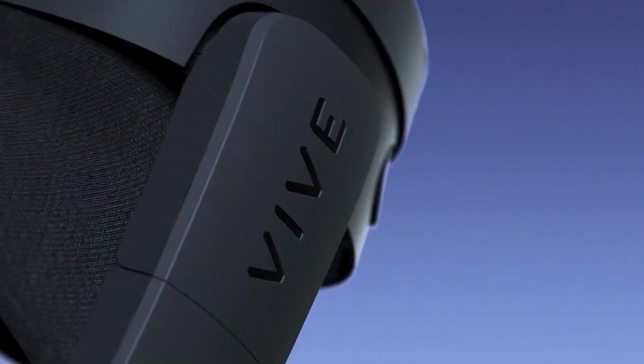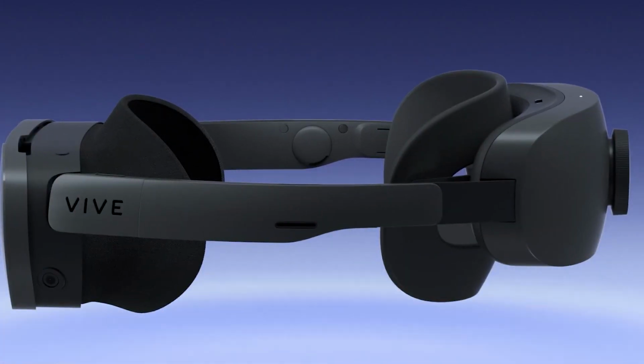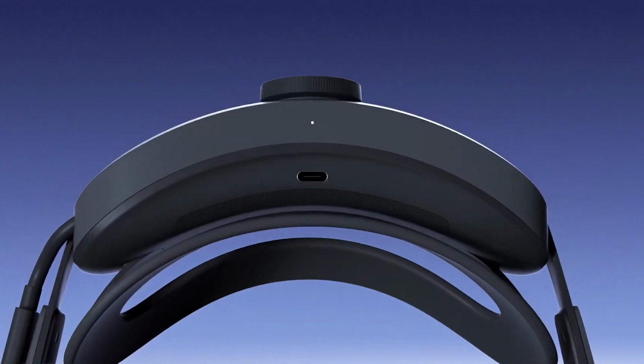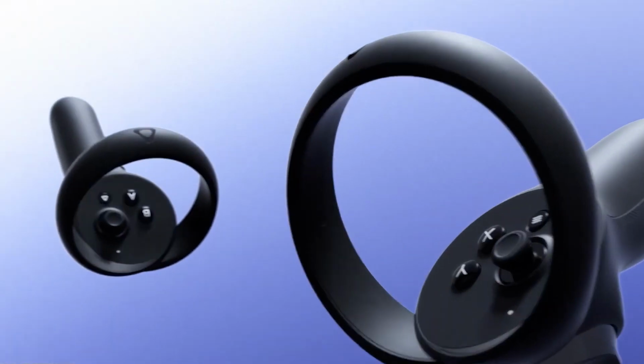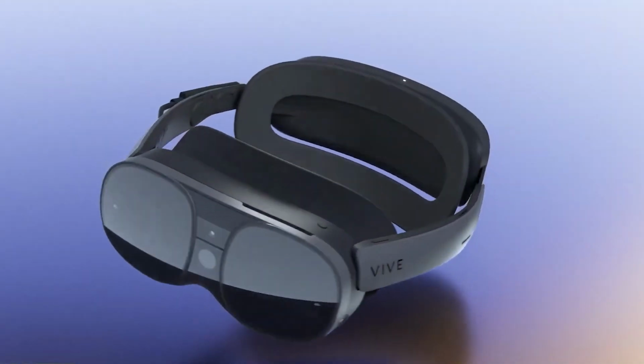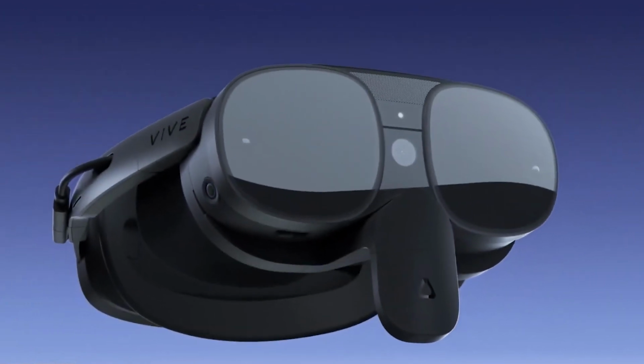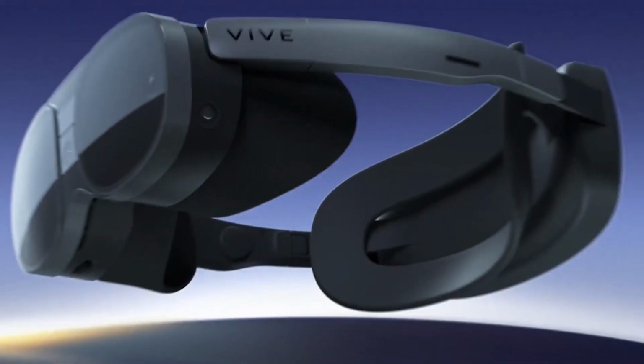The HTC VIVE XR Elite is now available for pre-order at a price of $1,099, making it one of the more high-end, premium-priced VR headsets on the market. However, it's important to note that the VIVE XR Elite is a high-performance, all-in-one XR headset, combining convertibility, portability, and ergonomic design. It's the perfect choice for anyone looking for an immersive and comfortable virtual reality experience who is willing to invest in a high-quality device.